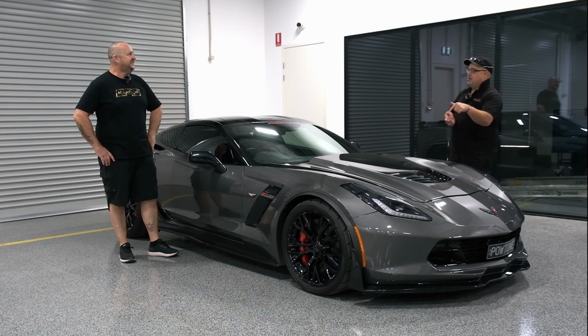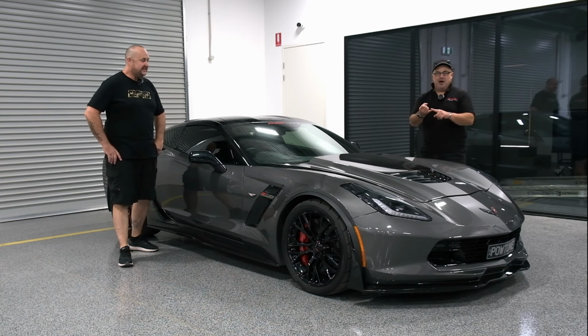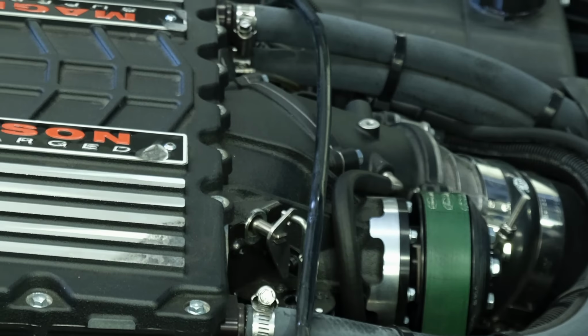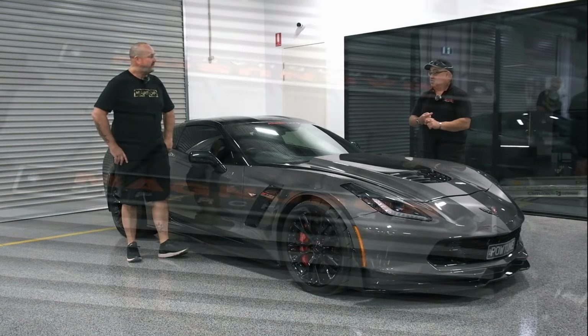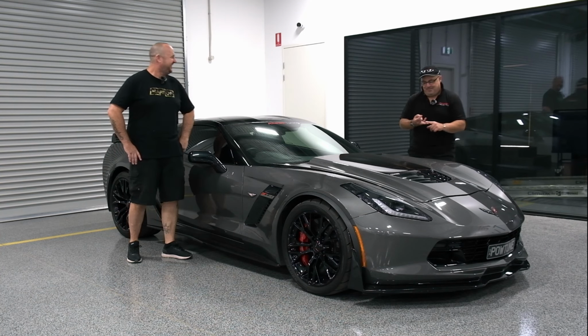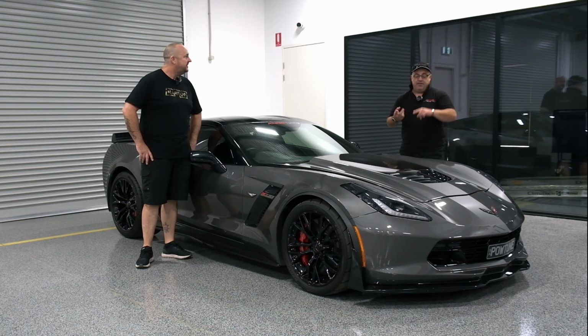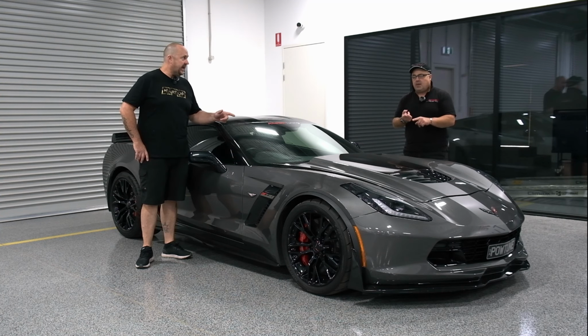So you know we've gone and ruined it, right? Biggest cam you can get from Texas Speed for one. Magnuson blower, the Magnuson 2650, the Maggie. You have to apologise to the ghost of Ron Harrop there. And E85, a big tune on the factory computer, 19 pounds of boost, makes in excess of 800 horsepower at the hubs.